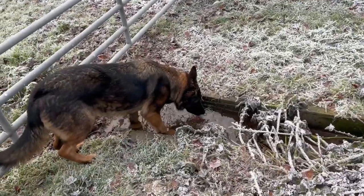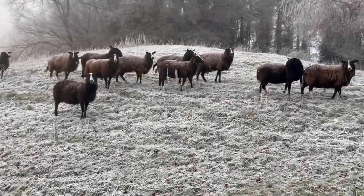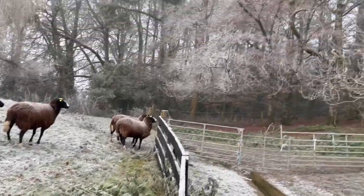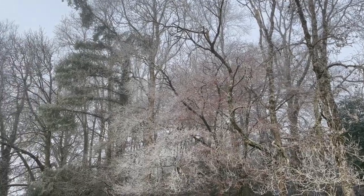As you can see, sheep have plenty of water. The aquifer does the water, keeps the water thawed so that they can drink. Look at those woods. They're dusted in sugar of ice.